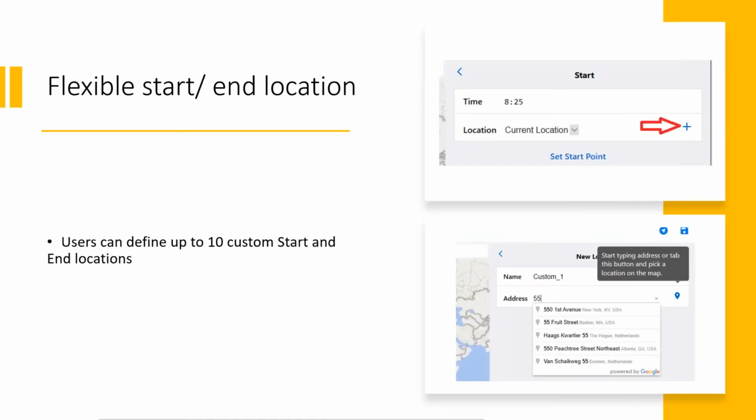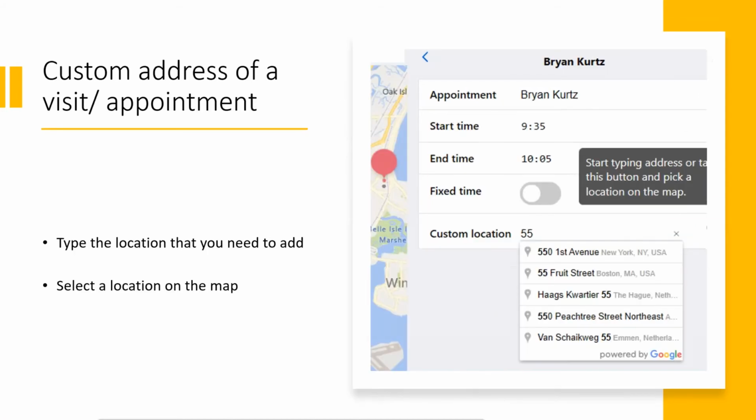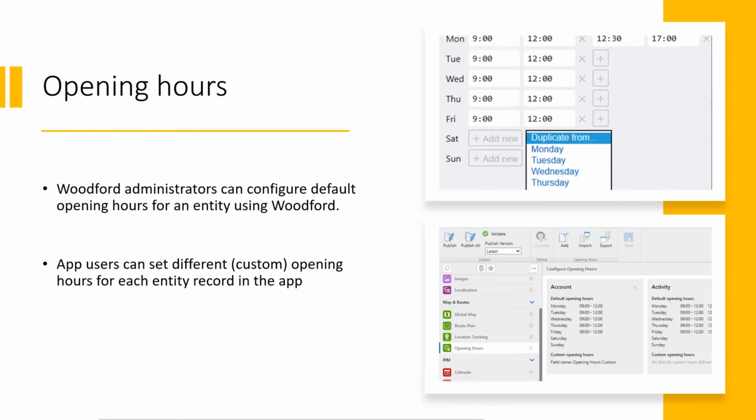The first one is that the end and start location of the trip is more flexible. Users can now define up to 10 custom start and end locations. Second is that the address of an appointment can be changed. If you open any appointment, you can find there a field that can be used to set a custom visit location.